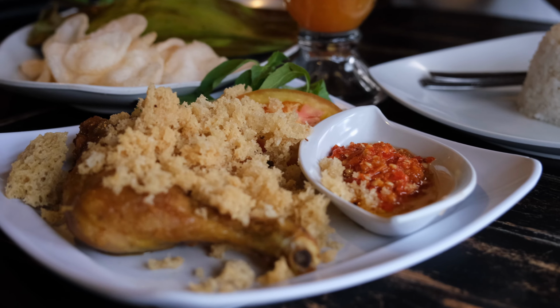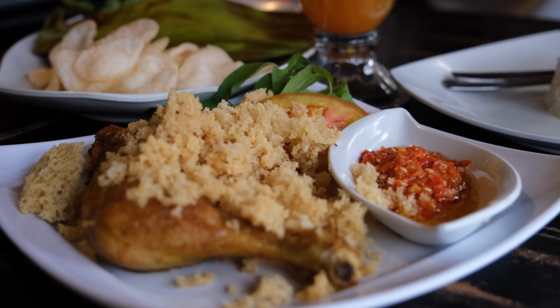The crunch is definitely there. So that's good. And there are also already quite a few spices in this as well. So that's nice. Now I can already see that the chicken is very juicy, and I put a lot of this spicy sambal on top. Looks really good. That is some very nice chicken. Perfectly juicy and soft, and so overall, very good.